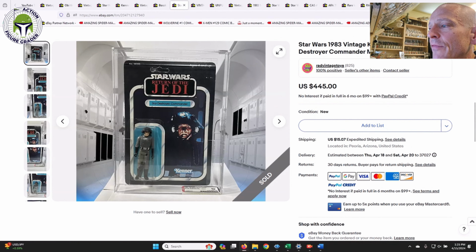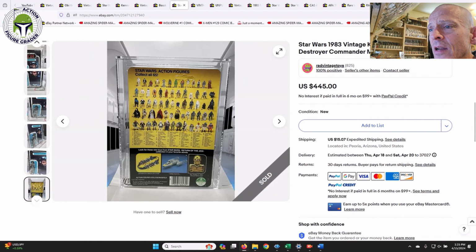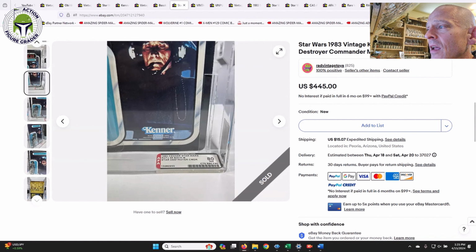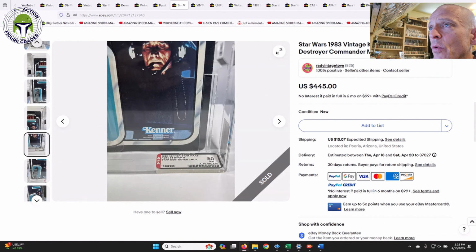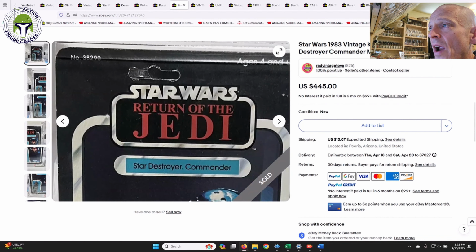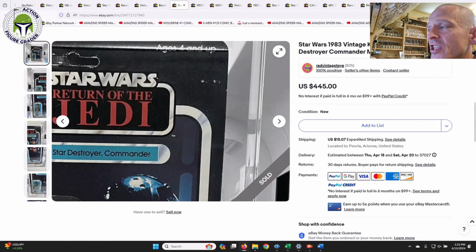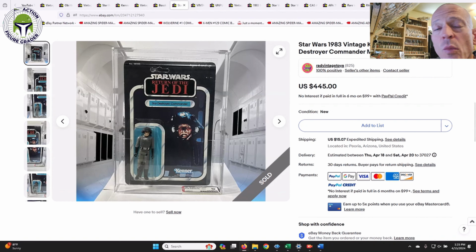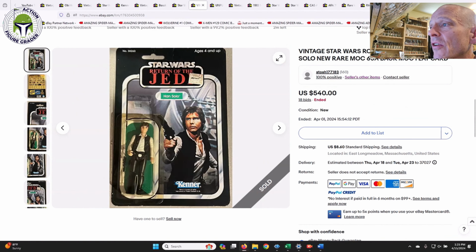Here was another one that sat for a little while, but this was a beautiful clear blister 65 back B Star Destroyer Commander, or Death Squad Commander if you feel like talking dirty to me. This was a beautiful example though, graded AFA 80, with 75, 80, 80 as the subscores. It got the 75 for the card score because it had some wear around the hang tab, and then it also had some very light litho damage in the upper right-hand corner, probably from where the price sticker was removed. That one did finally sell at $445.